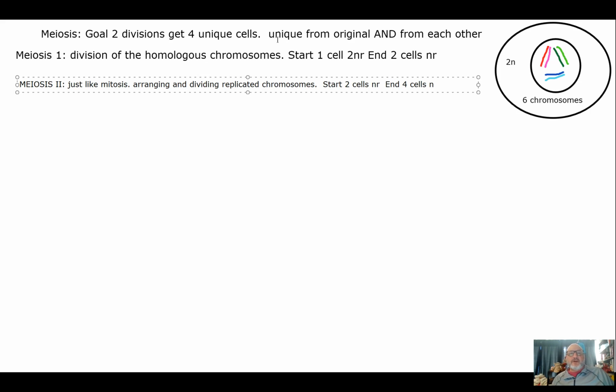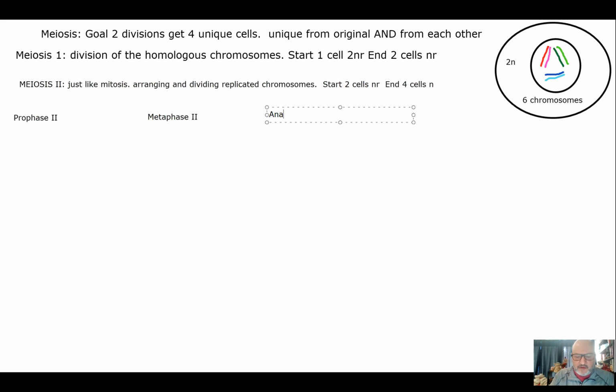All right. So not surprisingly, again, we have prophase, metaphase, anaphase, and telophase. Prophase 2. Metaphase 2. Anaphase 2. And telophase 2.